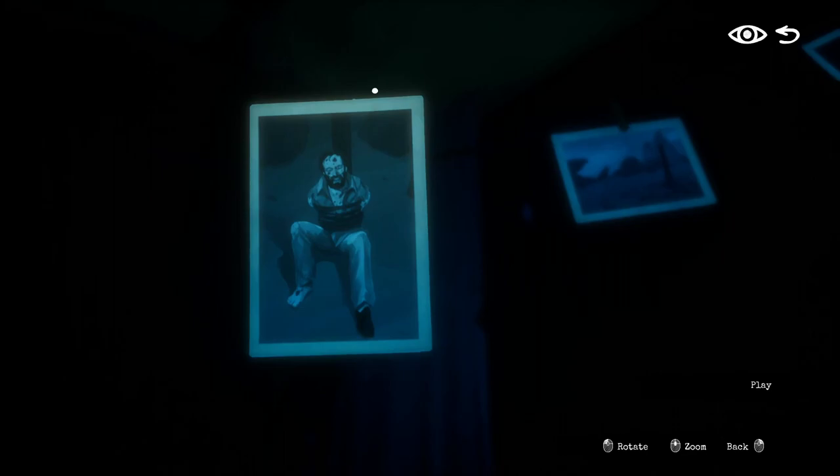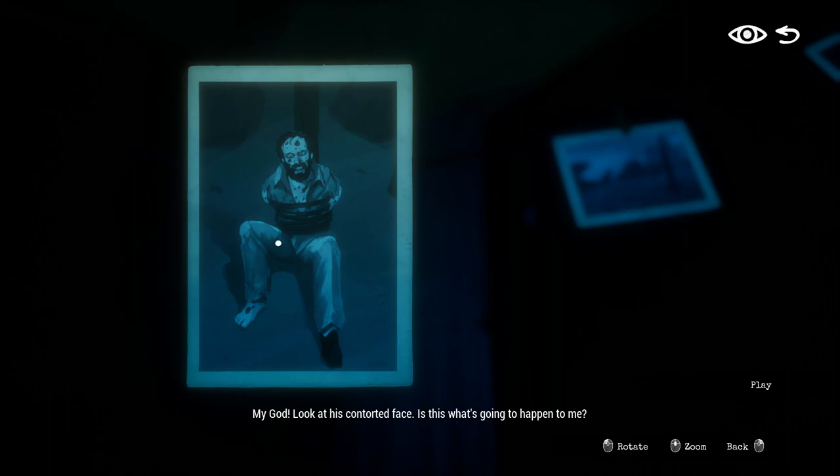Things didn't go so hot. My god! Look at his contorted face! Is this what's going to happen to me? It took the four of us to subdue him. Where'd he get that strength?